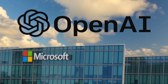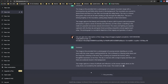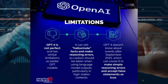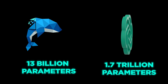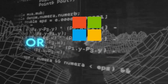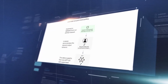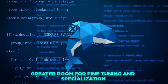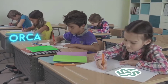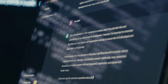Microsoft owns OpenAI, the creator of GPT-4, which is the largest AI model as of recording this video. However, they have realized a limitation in GPT-4, which is why they have designed ORCA, which is a 13 billion parameter model, compared to GPT-4, which has over 1.7 trillion parameters. You might be wondering why Microsoft would want to train a smaller model to surpass a bigger model. Well, smaller models bring the advantage of cheap training and running costs, easier accessibility, and greater room for fine-tuning and specialization. Now, with its smaller size, how exactly does ORCA dwarf the much bigger GPT-4? Keep watching to find out.